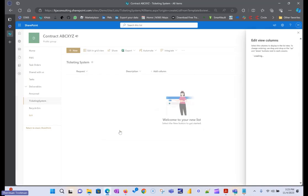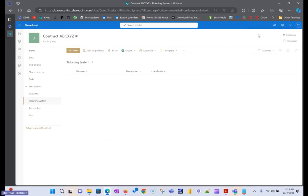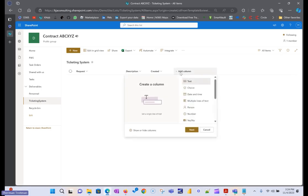You come to here and you show/hide columns, and then you go to created and hit apply. The date and time that any record gets put into the system is automatically tracked. So that's in there. So you put in a request, you put in a date, maybe you put in your department. I need to know where you're located, right?